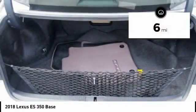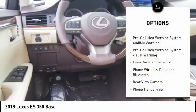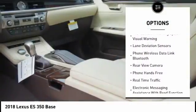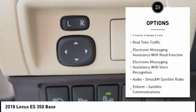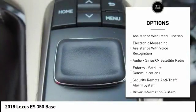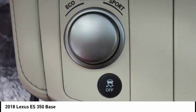This vehicle has less than 100 miles. Here are some of this vehicle's great options: traction control, stability control, fog lights, power brakes, trip computer, child safety locks, tachometer, rear floor mats, electronic brake force distribution, real-time traffic.